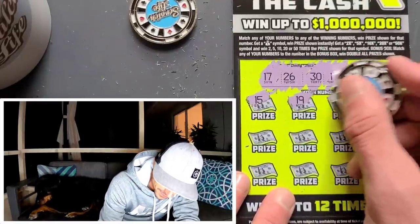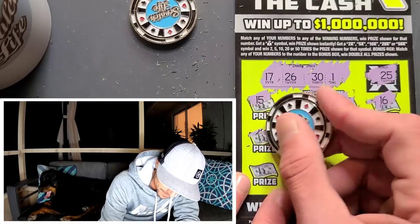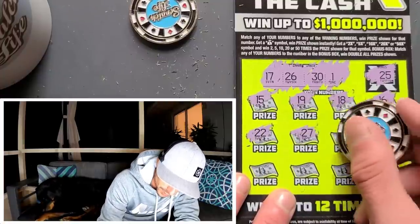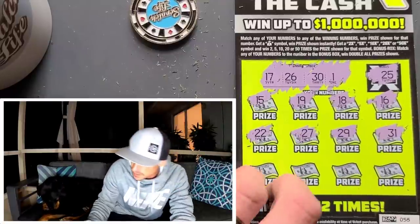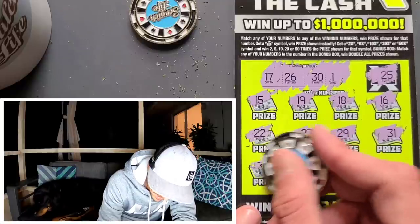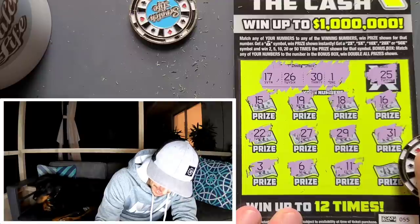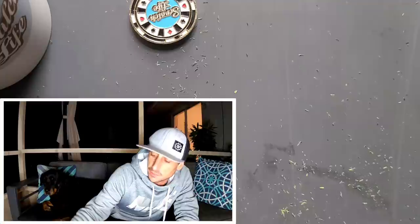19. 18, one off. Sweet. 22. 27. Come on, we need to get it. We have been losing since ticket, we got a win on 52 and on 43. 52 and 43. Pretty bad. 3. 6. 11. And a 35. We needed 25. All right, ticket 55 is a bust.